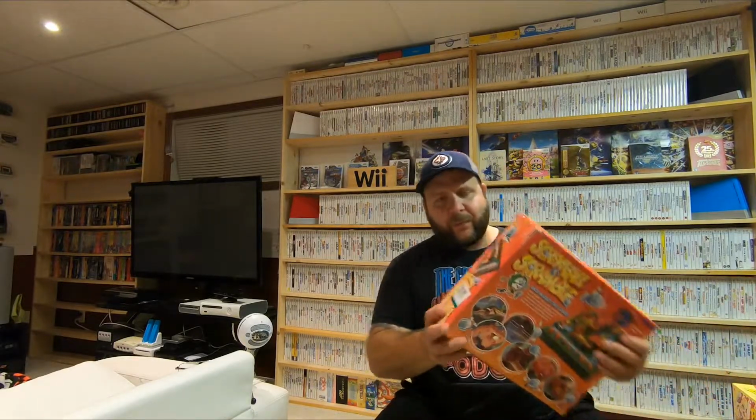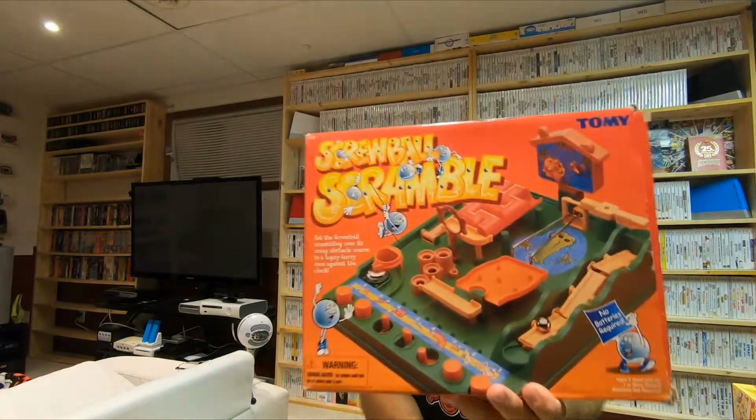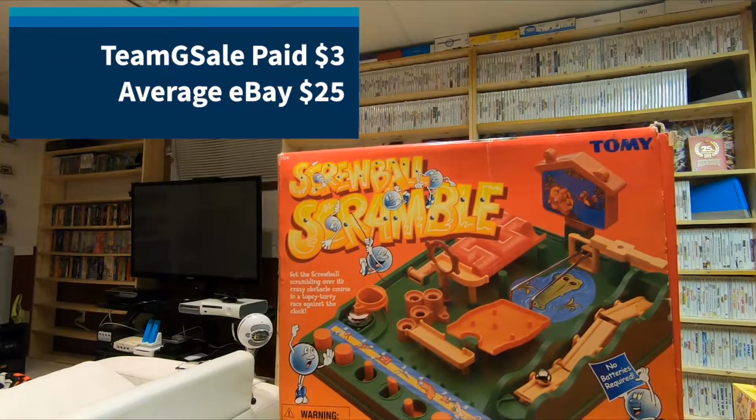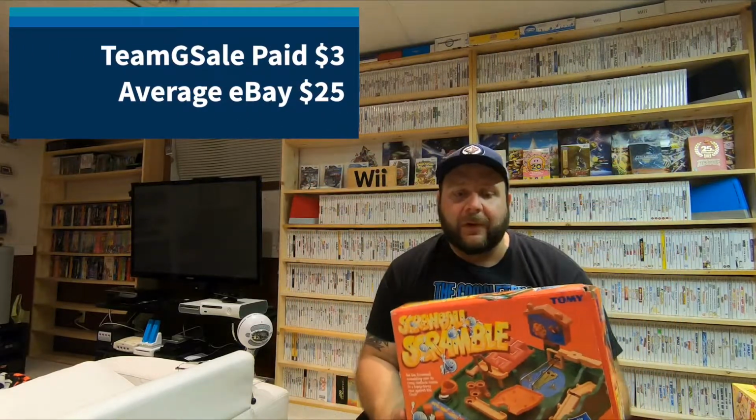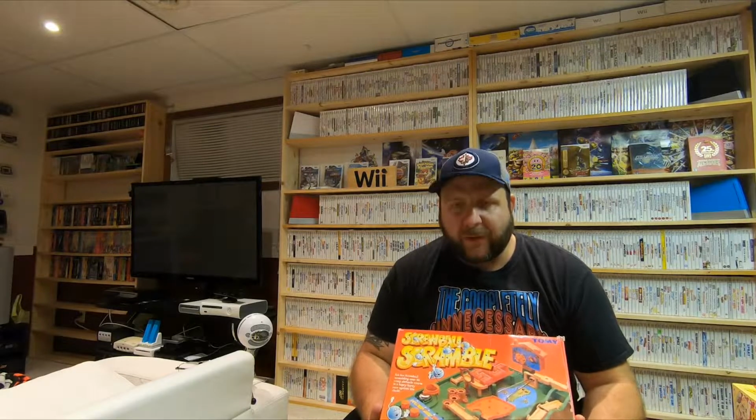I found the next two board games at Value Village. This one was right there, $4.99. And it is Screwball Scramble. This game is awesome. It goes under another name, which is Snafu. I have the Snafu version. I have an older vintage Screwball Scramble version. This is a newer one. It's a really fun game.